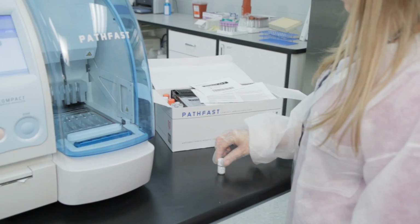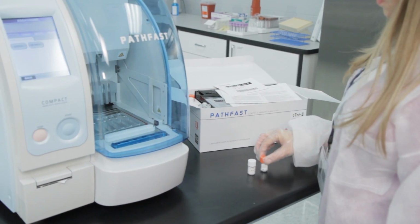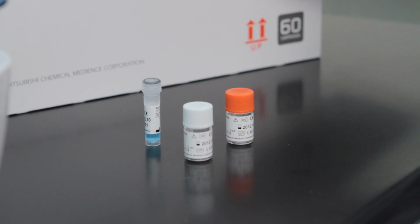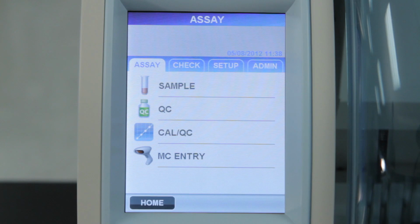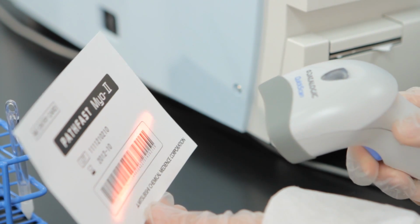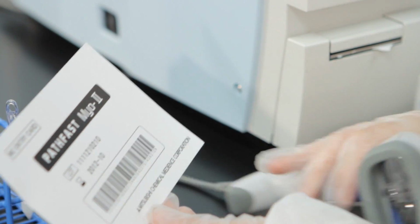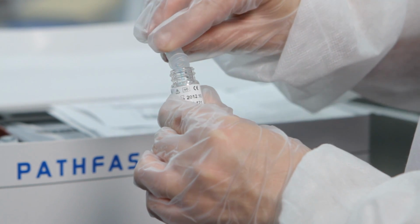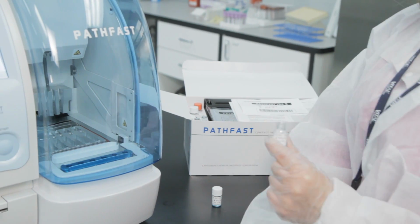The PATHFAST is as simple to calibrate as it is to run. Each reagent kit contains 2 levels of calibrators with high and low concentrations. The calibration for the PATHFAST is factory set for each lot number, and all calibration parameters and curves are easily entered into the analyzer by scanning the master calibration card with a barcode reader. The PATHFAST only needs to be calibrated every 28 days.